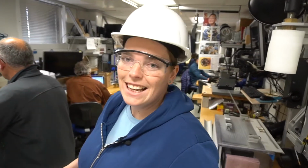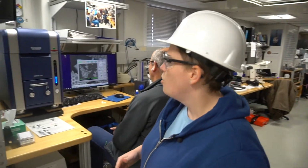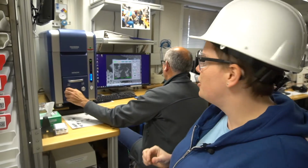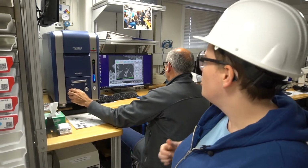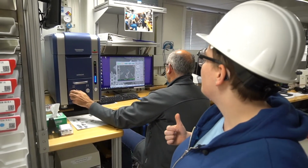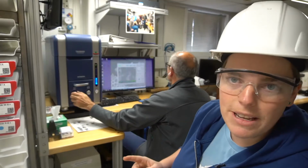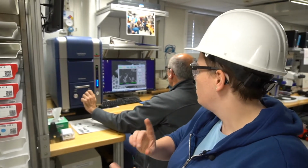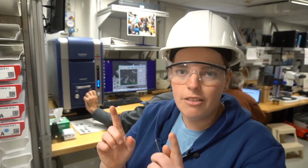We have a scanning electron microscope on board the ship, which can take really, really fine resolution pictures, really small. As you can see here, Oscar's looking at things that are 100 micrometers across, which is on the order of a human hair's width across.